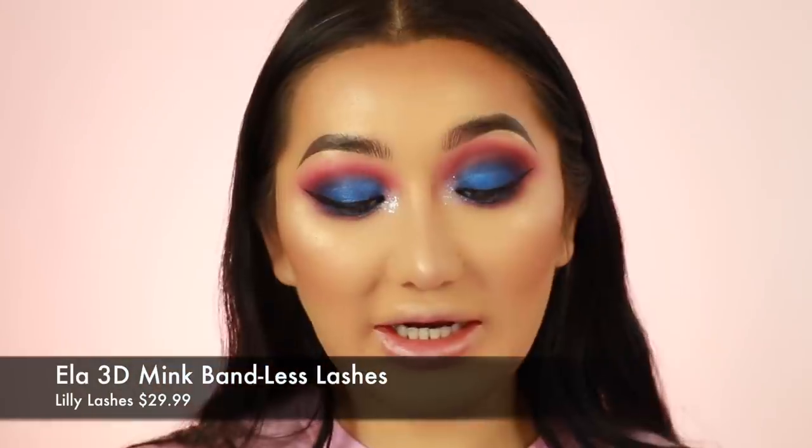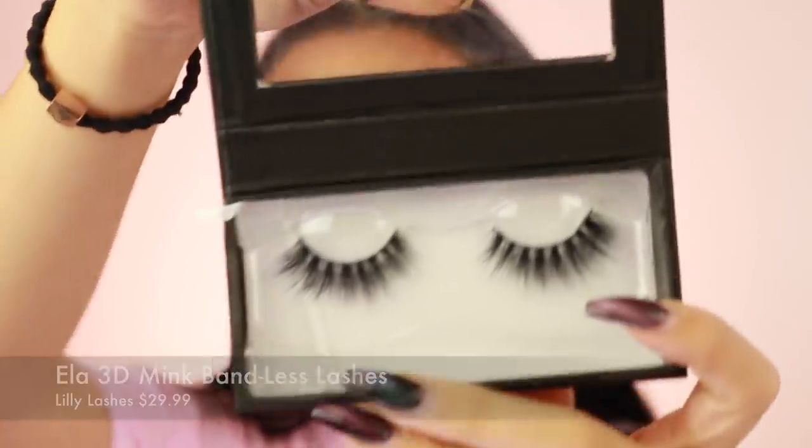Okay, so I'm just going to apply some mascara, some lashes. I'm going to go in with the Ella lashes by Lily Lashes. They're super nice and fluffy and wispy as well. These lashes are so beautiful. They're really nice and wispy, and they even look nice when you don't wear eyeliner as well. So, okay, my eyes are done. They look a bit better now that I've got eyeliner, a bit of glitter, lashes, you know.